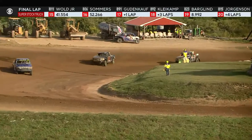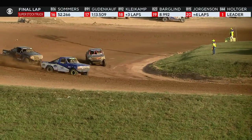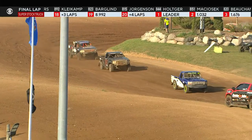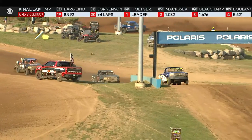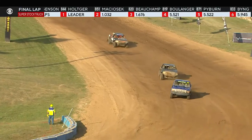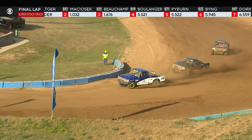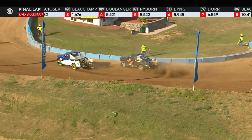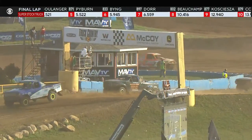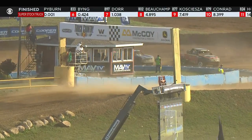Wow, Braden's going to try to go across the bottom. He wants to try to set up a block pass. He ain't going to get there. Couldn't get to the front bumper of Machosik. One corner to go now for Ben Holzer. Well, Ben Holzer taking off where he left off. He knows how to win here at Crandon. He's gonna get the job done. If he can play it safe on the bottom side, he's gonna do it. Ben Holzer, that has huge points implications.